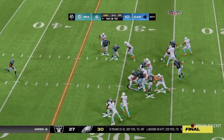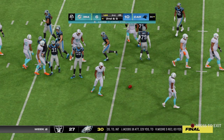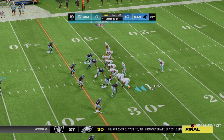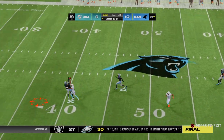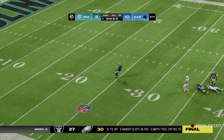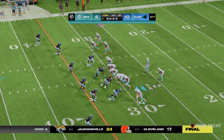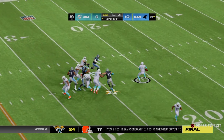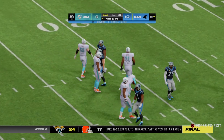Here's Achane to start the drive. And this will be a gain of 5 as he gets it to the 30. Ball on the 30. They'll come up with a 2nd and 5. They fake the handoff. Now Murray. That's going to be knocked away and incomplete. They come up now 3rd and 5 following the incomplete pass. Looking to throw. Murray. And he can't get rid of it.